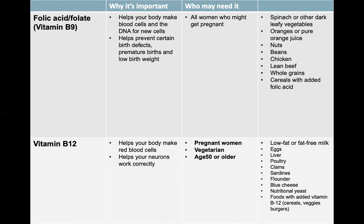The next is vitamin B12, and this helps your body make red blood cells and helps your neurons, the cells in your brain and nervous system, work correctly. So those who may be at more of a need are pregnant women, as vitamin B12 is important for the unborn baby's development, and vegetarians. Vitamin B12 comes mostly from animal products, and so you may have to supplement vitamin B12 in order to get enough. And that's a conversation that you would have again with a physician. And then those who are age 50 or older. And this is because as we age, our bodies cannot absorb vitamin B12 as well.